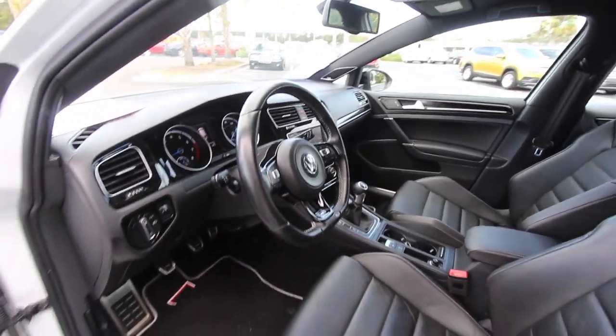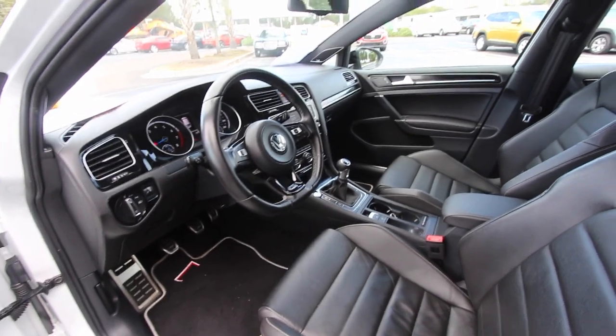All right, let's hop in on the seat and take a look at the steering wheel and some of the little features you're getting. Woo, I will tell you one thing, folks. Even though it's October here in South Carolina, it's still humid outside. I mean, I'm sweating right now.